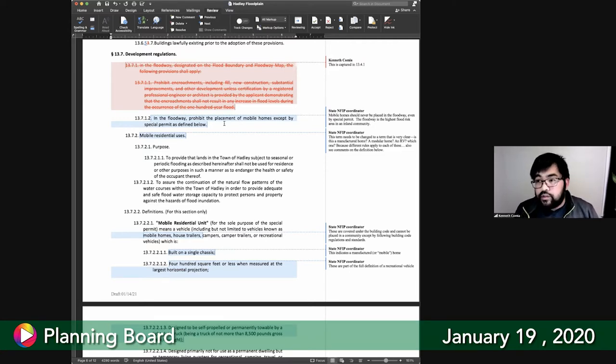Whereas utilities that people are trying to connect down to over there do require that. And that would imply that there is development in the floodway. That was just one example based on what I was able to discover. I don't know if there are other instances around Hadley where this is the case. If you're not necessarily in the floodway and you're in the floodplain, you would be compliant with the requirements under the National Flood Insurance Program.